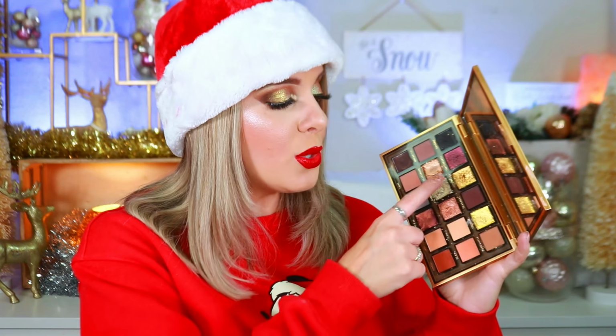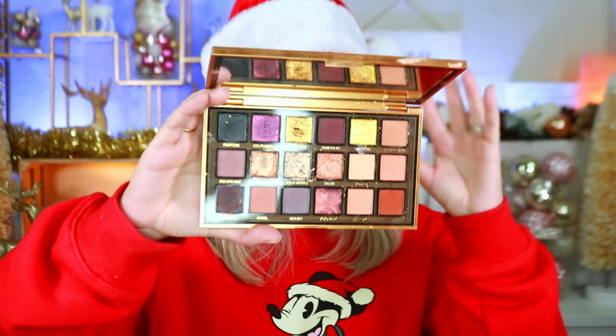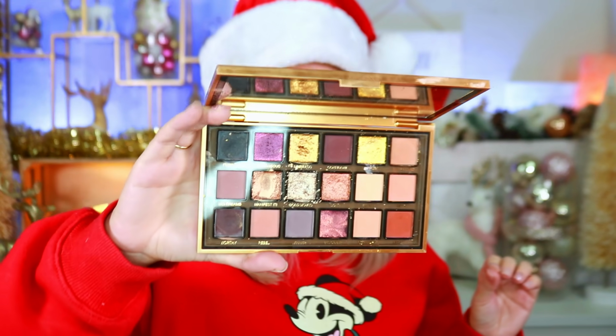I feel like this is going to be that go-to palette for me when it comes to New Year's this year. I'm probably going to end up digging into here because I love taking these golden shades and mixing them with that plum brown and adding a little bit of the champagne silver right here with some deeper shades. And then you also have these nice little purple shades to kind of match. So this is such a beautiful holiday vibe palette to me. So that is why at number 15, we do have the Huda Beauty Empowered palette.